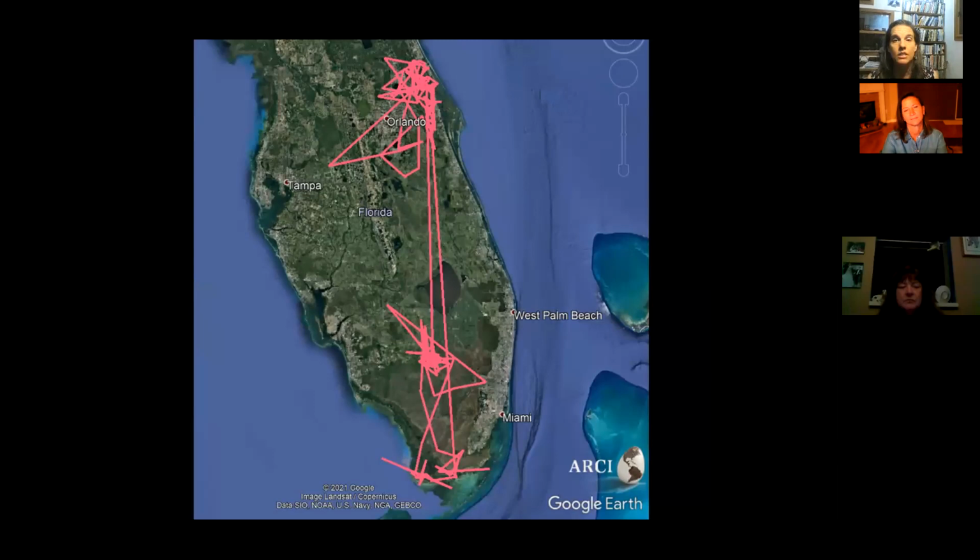This was a satellite tagged bird, and we tagged it in the Everglades, and it spent the summer in Seminole County, moved around quite a bit. This was an adult male. And then in the following winter, let's see if you can see my cursor here, it came straight back to the Everglades. And then it went up here to just north of Big Cypress National Preserve, and spent another segment of its wintering destination.